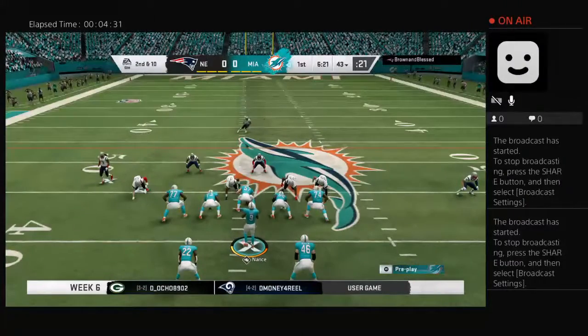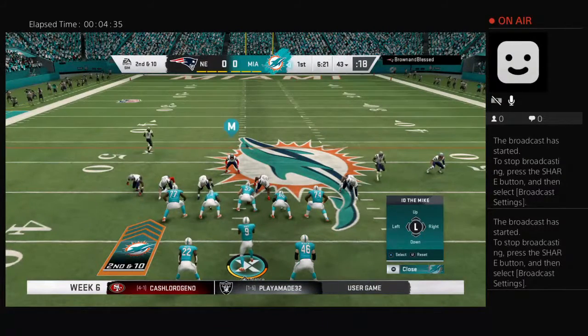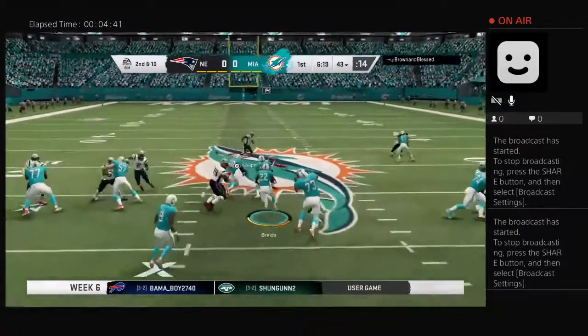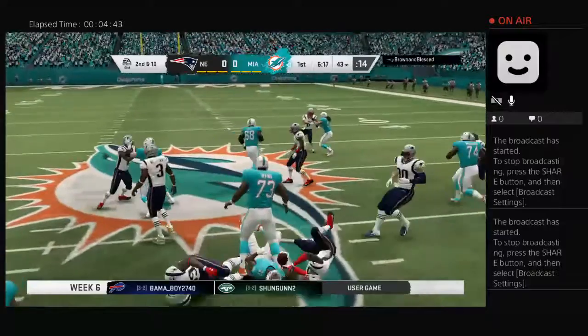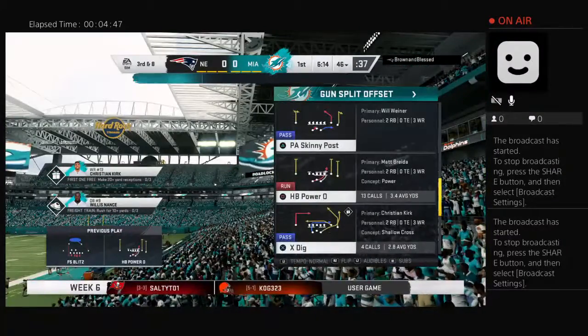So second down, still 10 yards to go. Ball on the 43. 6 guys. Check 6 guys. Switch it. Come on, switch it. On second down, a run with Breida. And he'll only get a yard, maybe 2, up to the 46.